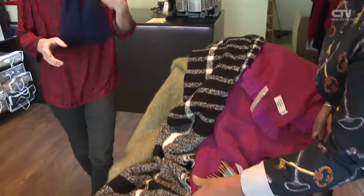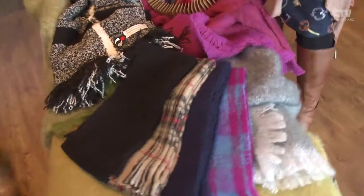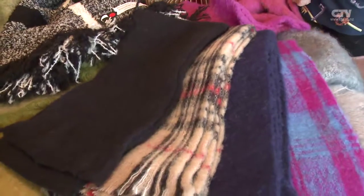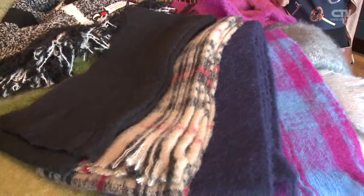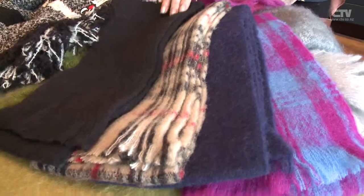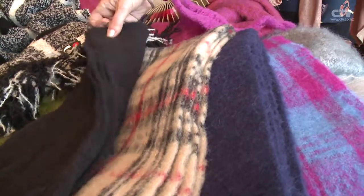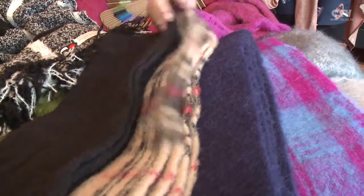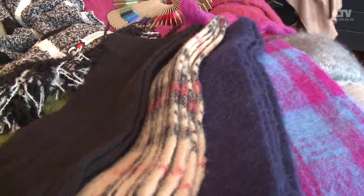Absolutely. Andrea, let's move on to the special for the month as well, which of course is your scarves for July. I know, it's quite exciting. We didn't say this last time, but we better say now that this is only while stocks last. Yes, it is. So we've just got limited stock of these four colours. We've got the lovely black, the fawn check, the navy, and then the fuchsia check. These are all our New Zealand made alpaca scarves.